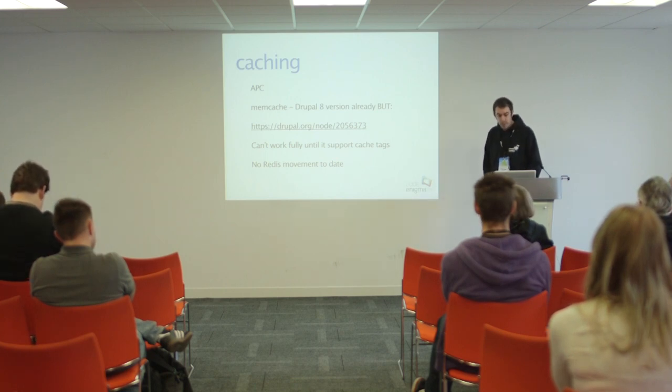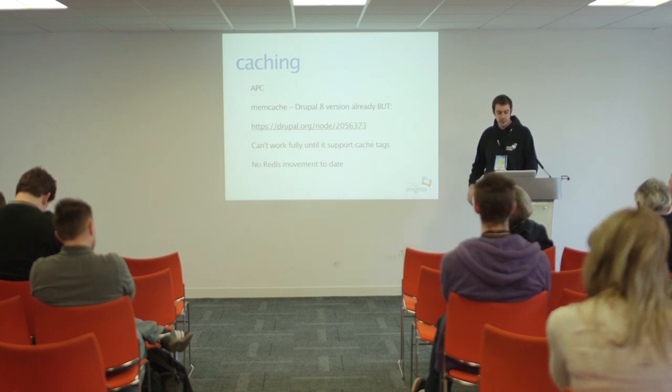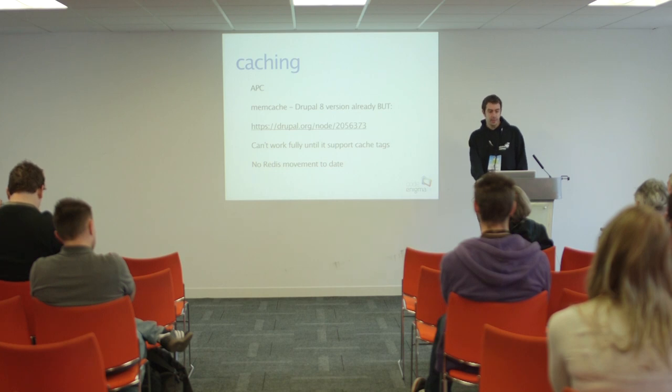I've not seen any movement on the Redis project. I don't know if anybody uses Redis instead of Memcache for caching the Drupal cache tables instead of MySQL, but as yet, there doesn't seem to be any development there.